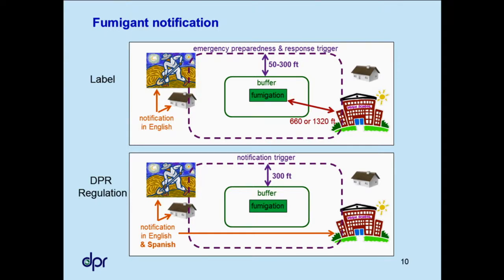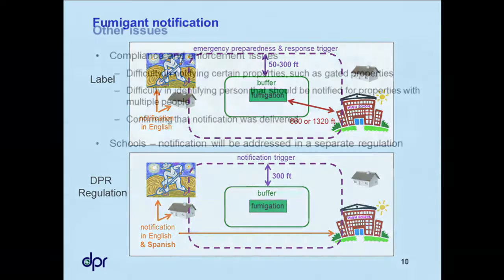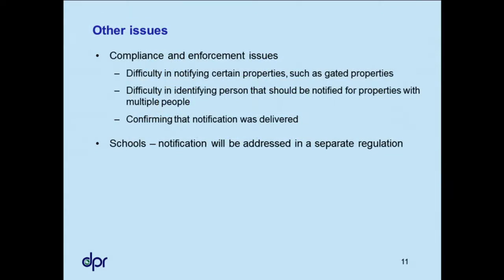Fumigations cannot occur if there's a school or other difficult to evacuate sites within 660 feet or 1/8 mile when the buffer zone is less than 300 feet, or 1320 feet or 1/4 mile when the buffer zone is greater than 300 feet. Next. So that covers the current requirements.